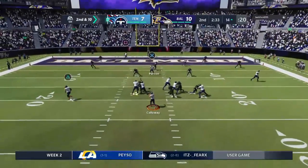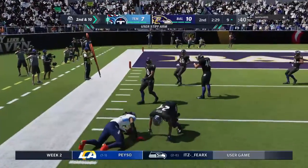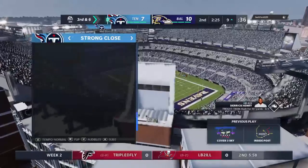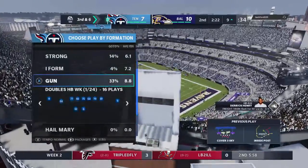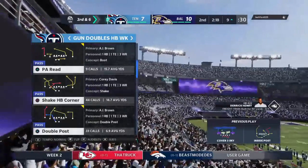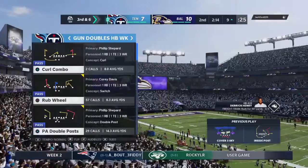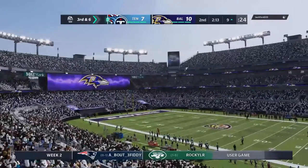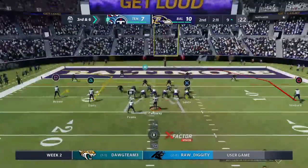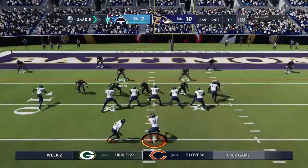To throw on second down, Callaway. Henry's got it out on the left side. And he's able to break out of one tackle, but then quickly brought down. 5 yards on the pickup, and all of a sudden here it's third down. They don't need to run another play here before the 2-minute warning. Let's see if they do it anyway.